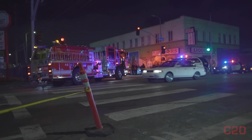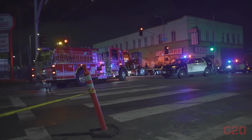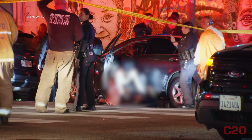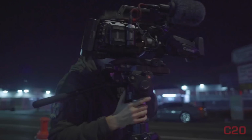I don't see any obvious holes in the windows or anything like that, but it's definitely, I mean, looking at where he's sitting, his leg is still in the driver's compartment, so that would be pretty clear that he was sitting in the driver's seat.